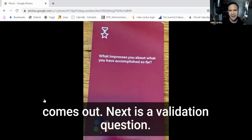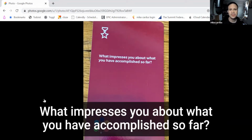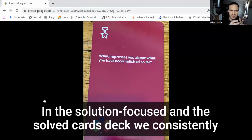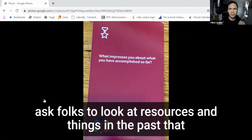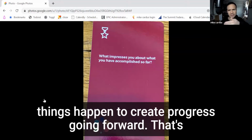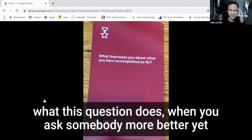Next one, a validation question. What impresses you about what you have accomplished so far? In the solution focused and the SOLVED cards deck, we consistently ask folks to look at resources and things in the past that helped them be successful and understand how they made those things happen to create progress going forward. And that's what this question does.